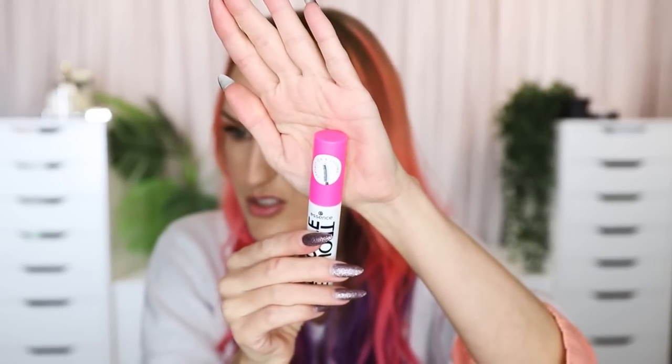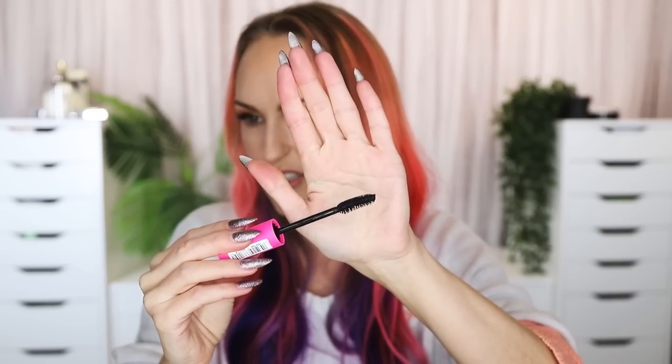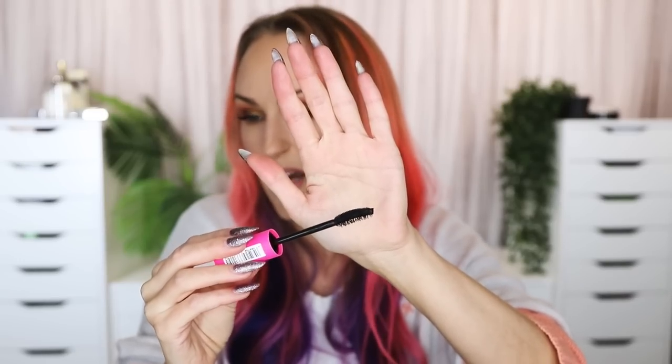It looks like it's got a weird wand. Can I show you that? We're too bright. It looks like it's got a sort of double-sided wand. Yeah, it does. That's cool. Okay, so this is like a traditional wand. And then this one is like the rubberized, more plasticky side of the wand. Can you see that? That's cool. I'm intrigued to try it, and I will.